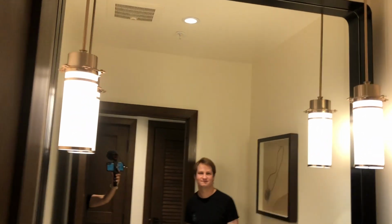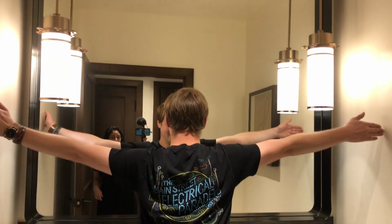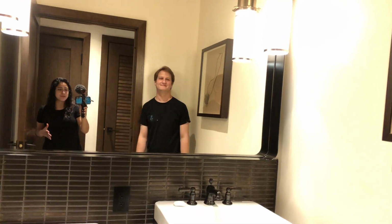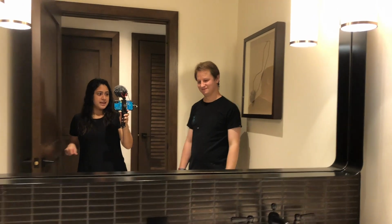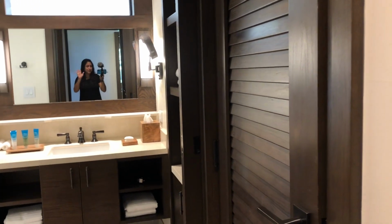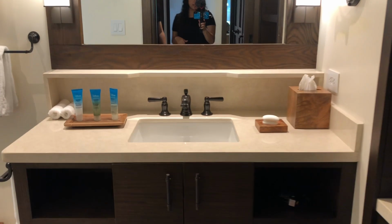Look at that. I'm like, see, we both could fit in it. It's ginormous. It's honestly the best, especially if you want more people to get ready in here. You definitely have a lot of space. And then the other half of this bathroom would be over here. There's another mirror. Hello. And another sink. Again, a lot more people could get ready in here.